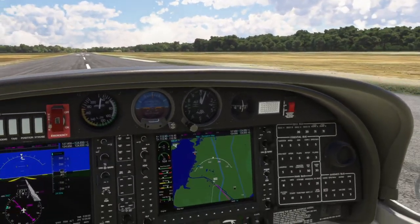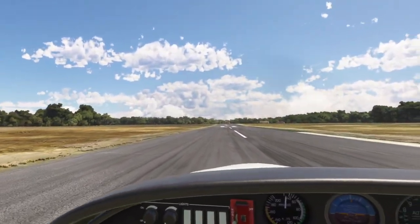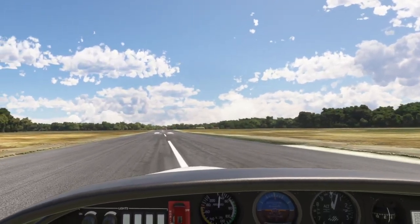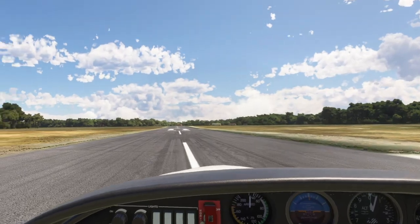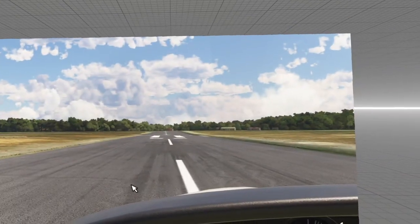Alright, we're in Arcachon, LFCH. That's the first leg of our bush trip through France. So hopefully tomorrow, the next leg of our bush flight, another beer, and that's it.